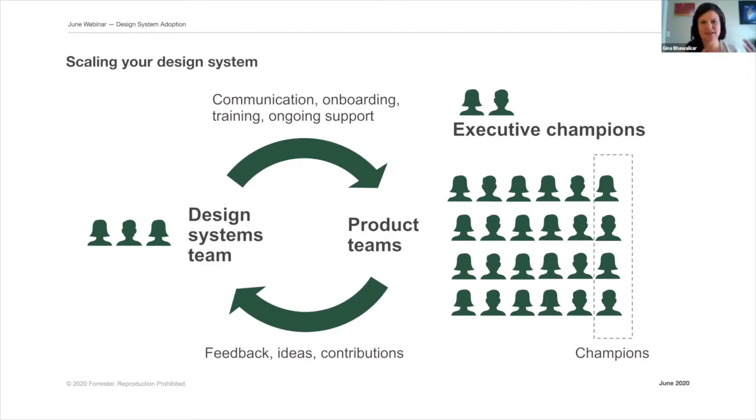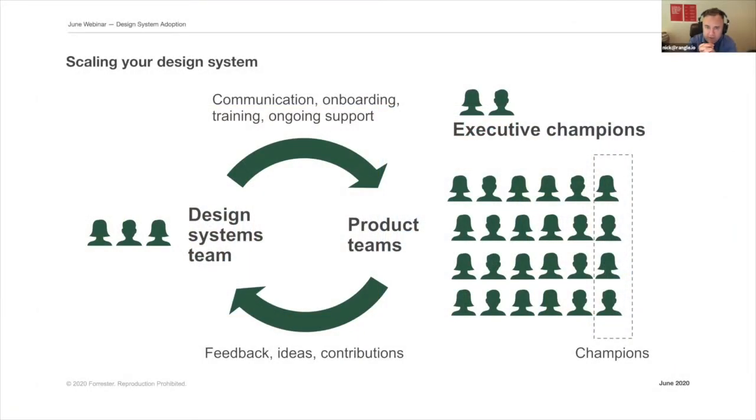The product teams. And when I say product, I mean product managers, designers, engineers, everyone who's part of that team. They're very critical. There has to be a kind of cyclical model in place where the design systems team is pushing out updates to the product teams, communicating, onboarding them in terms of how to get started with the design system, providing that support through design office hours or Slack channels or whatever your preferred method may be. But there has to be a cycle back from the product team as well, where they're providing that feedback, those ideas, those contributions.